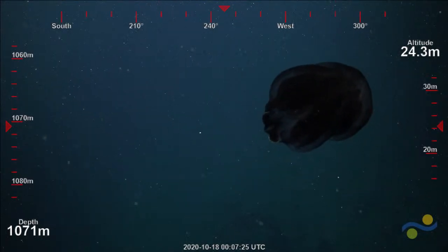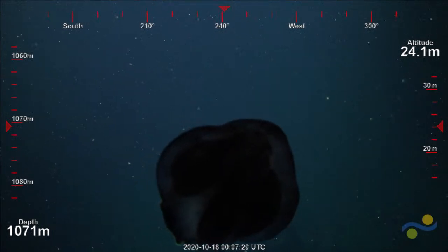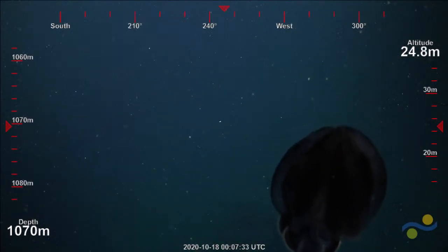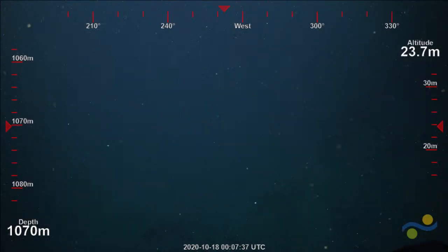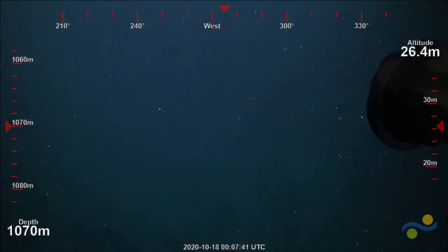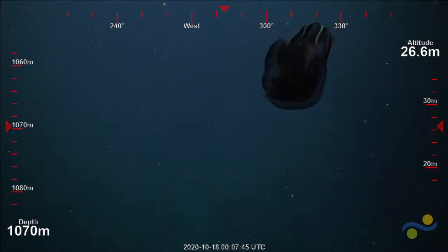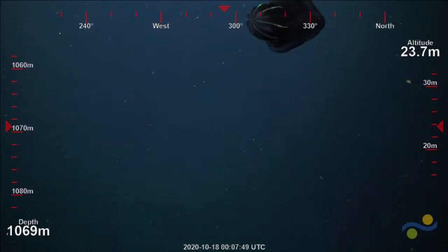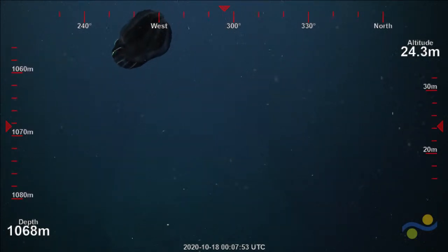Looks like we've got the seafloor coming into view as well. We are on a sampling day here today. We're in a zone that allows us, and our permits allow us to do invertebrate sampling. So we're just having a discussion here as to whether we can do that for this ctenophore.